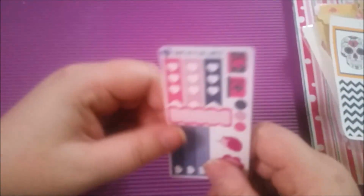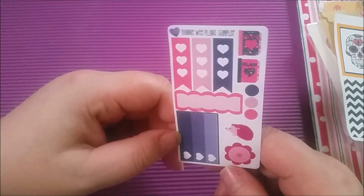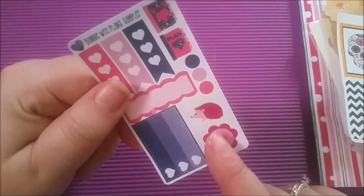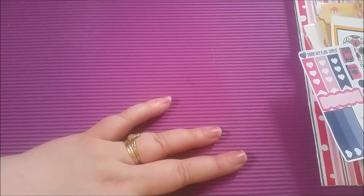Another little sampler. This one is from Bonnie V Plans. And I absolutely love the colours on this. I'm really into the kind of purple, navy, pink thing right now. And how cute is this little hedgehog? Oh, I love him. I love it.